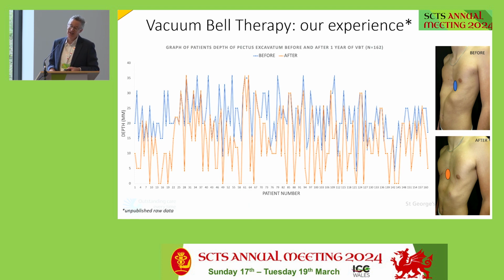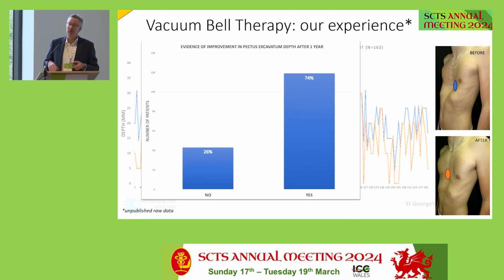But a basic analysis is this: around 25% of patients, you do not get a significant improvement in their pectus deformity. In around 75% of patients, you will get an improvement in their pectus deformity. And that's as best I can manage in terms of the analysis so far. Clearly, it's any benefit, any improvement. So it doesn't necessarily mean they're entirely happy about it.